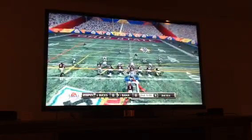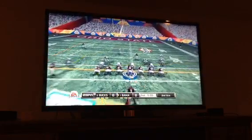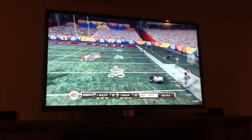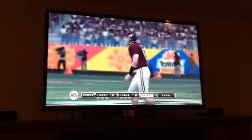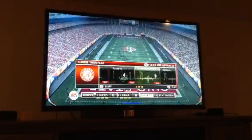13-11. Wow, I was really out there. But Mark was injured at the end of the first. Let's see if we can hit Michael Williams here, and he drops it. Should have caught that. Definitely should have caught that.